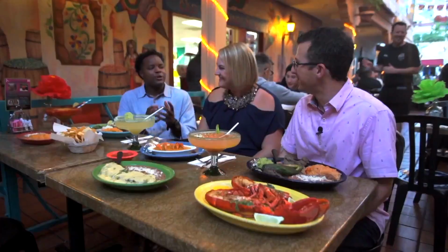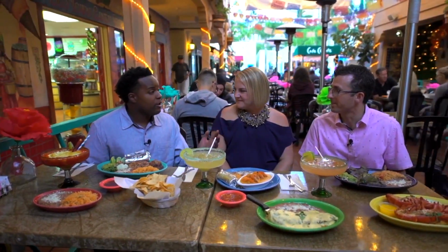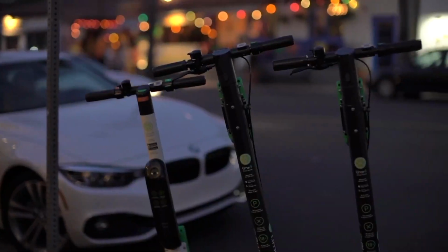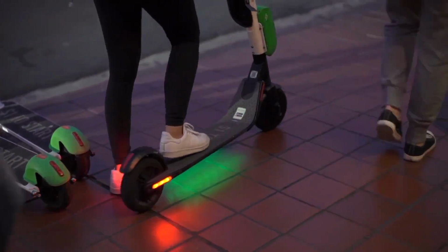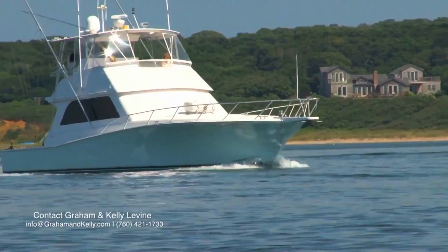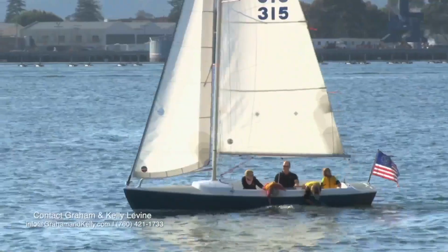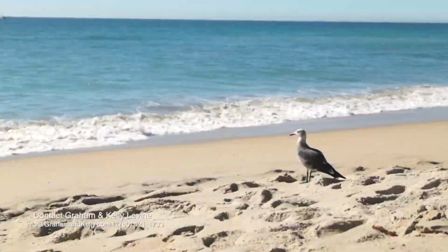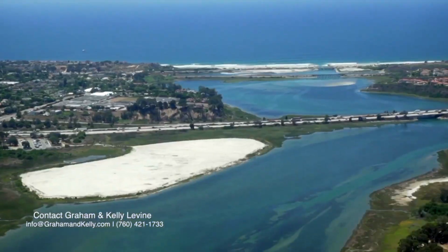Very nice. And you say transportation. What are some of the great ways that you can get around even Carlsbad itself? So the bird scooters and the Lime bikes have really been making an impact. So you can rent those everywhere. And on the water, you can rent boats, jet skis, anything you want where we are here in Carlsbad, and really have a wonderful day out at the beach or on the lagoon or just going through the city.